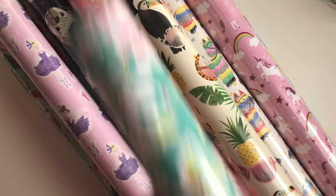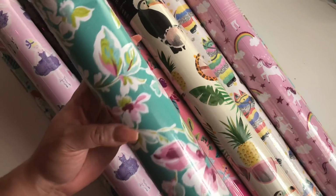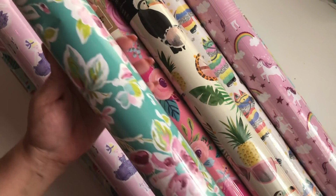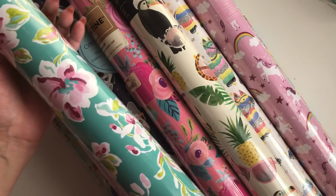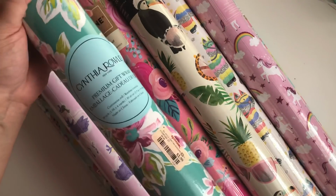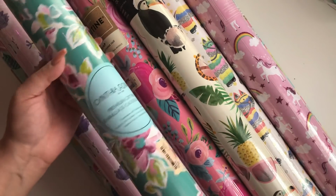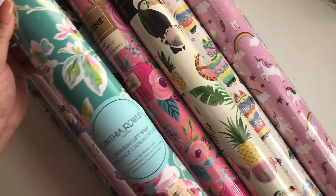Then we have another floral, which is also textured. And I love the teal on this one and also the flowers. This one is by Cynthia Rowley. She has a lot of nice pretty papers. This one and Clementine are like one of my favorites.